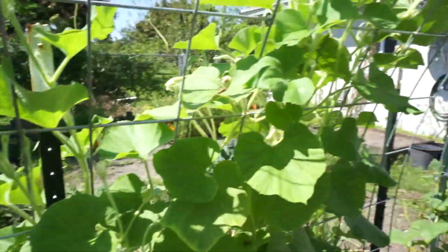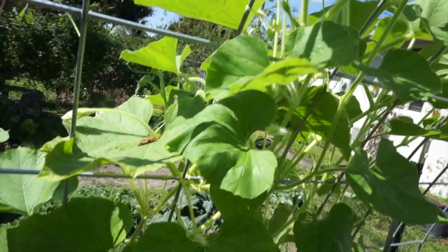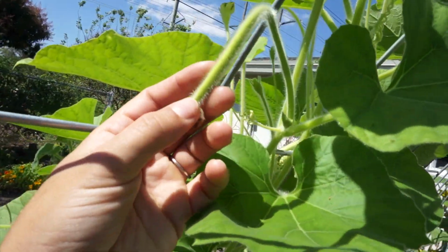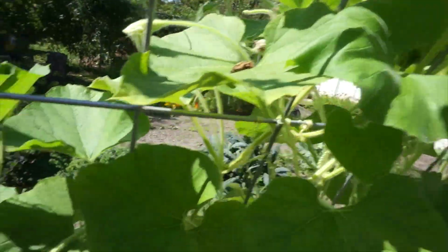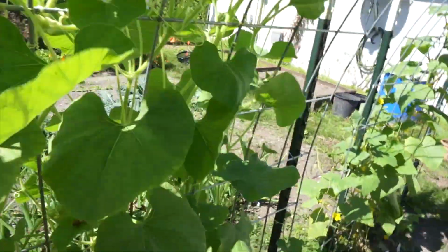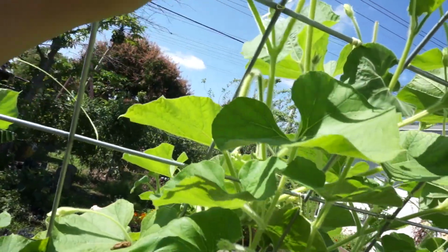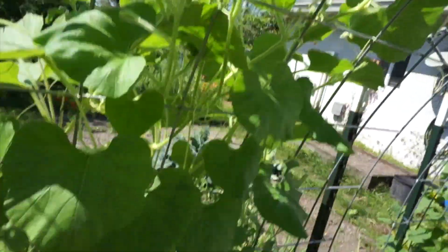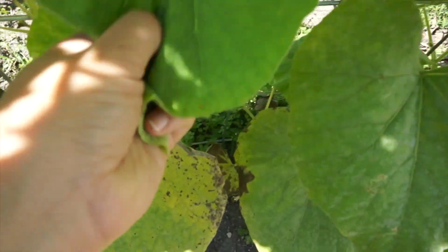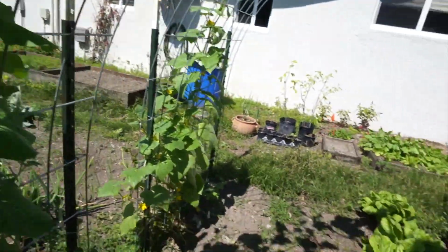I feel like you get better lighting. This is kukuzi, and it hasn't set any fruit yet. I think this is a female flower because it's kind of fat here, but it's not. Yeah, it definitely is, because the males don't have that little thing here. The leaves are incredibly soft on this plant. They feel like a blanket. The older ones are more scratchy, but the younger ones are just really fuzzy.